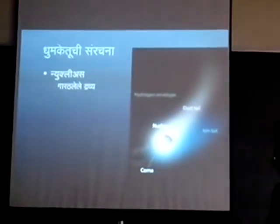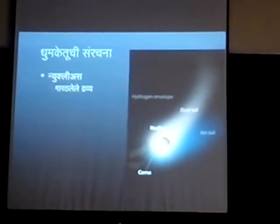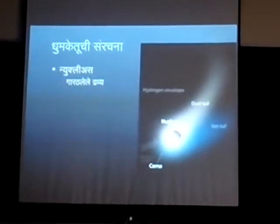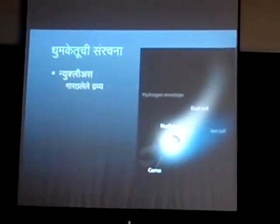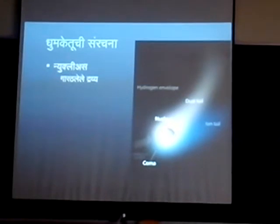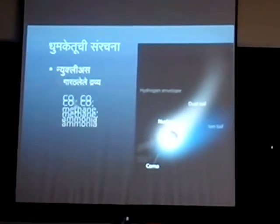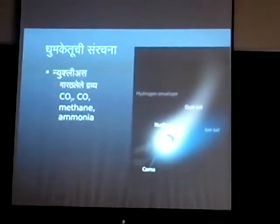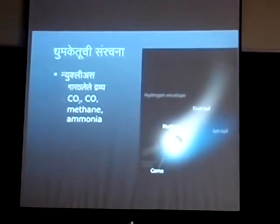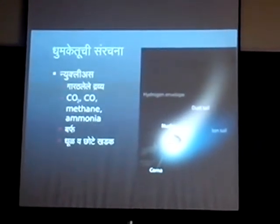So first, the nucleus. What exactly is the nucleus? Basically, a comet is a rocky object and this particular rock is called the nucleus. So हे जो खडक ज्याला आपण कॉमेट म्हणतो बेसिकली, तर त्याच्यामध्ये काय असतं, तर त्याच्यामध्ये आधीचं जे साठलेलं द्रव्य असतं, the material that is present in it during when it was formed, that is present in the nucleus. What exactly can it be made up of? It can be made up of carbon dioxide, carbon monoxide, methane, ammonia. There can be snow, that is ice particles. There can be dust and small rocks.